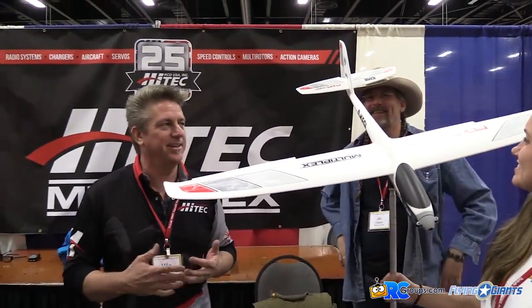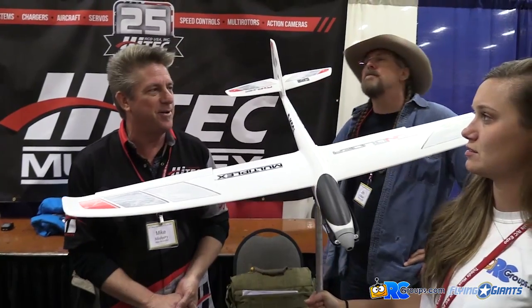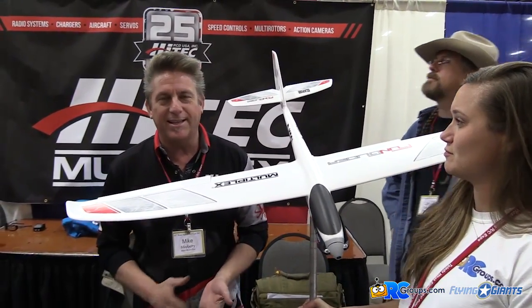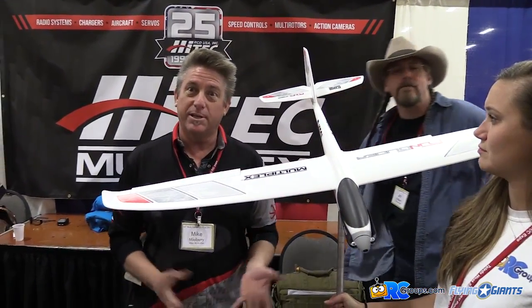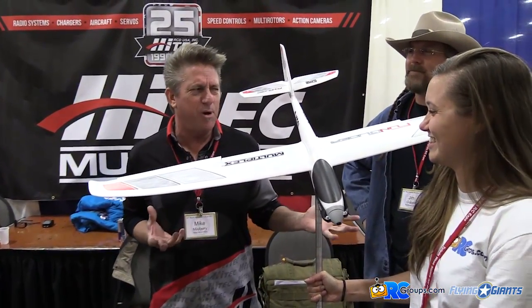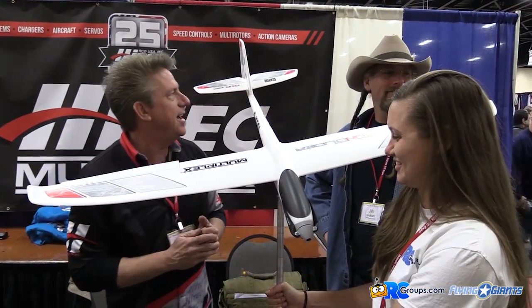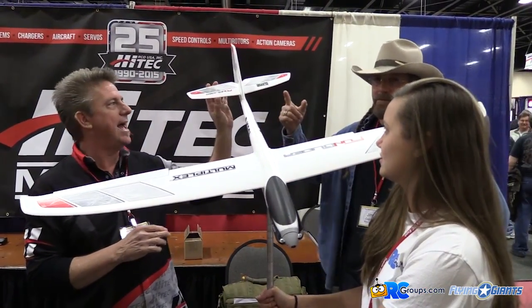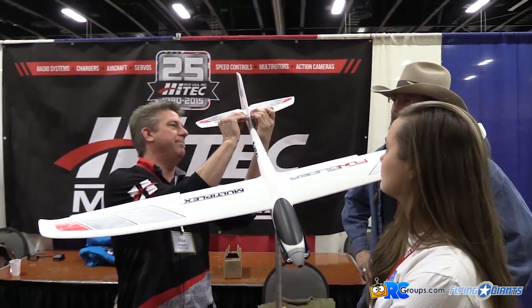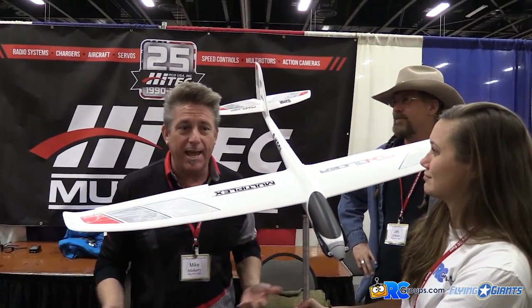This is the new Fun Glider, and everybody's been clamoring. It's been in Europe for a while. Everybody's been saying, I need the Fun Glider. If anybody remembers back in the day, we had the Merlin. This is kind of like a Merlin on steroids. It's still small, but it's got the hatch underneath, everything ready to go, full flying stab, and it all comes apart. You just pop this and it pulls apart and goes back in the box it came in.